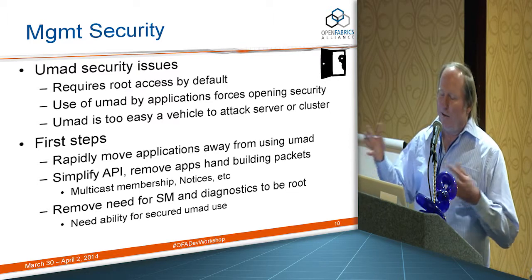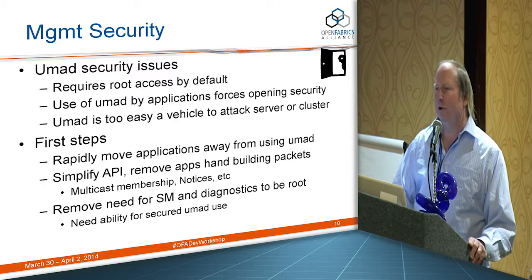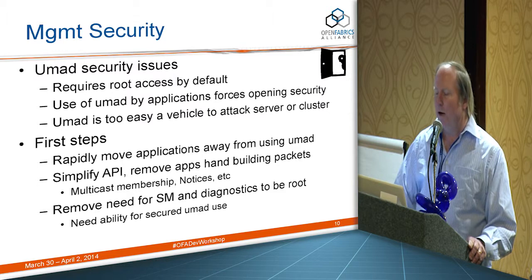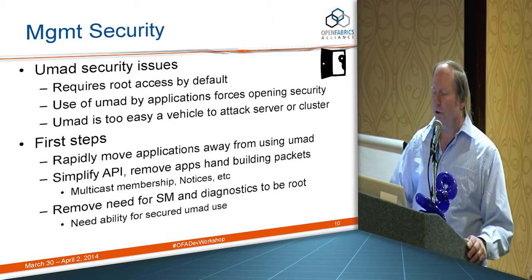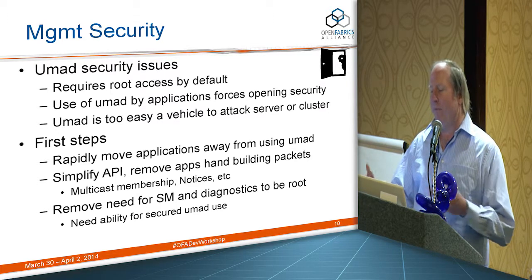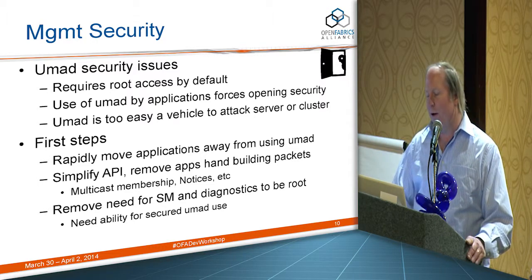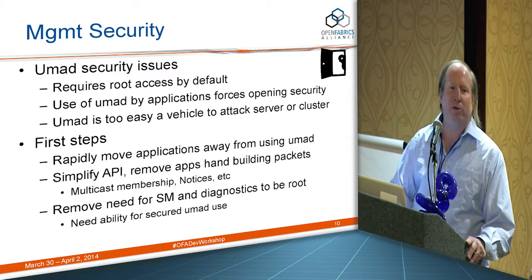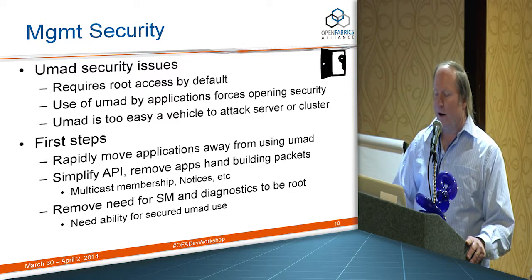So by getting many of these things standardized into APIs that are more at what the application wants to do, instead of telling the app to go hand build the packet and send it out via UMAD, we can start satisfying the customer's needs and start to close some of these security challenges. So we need to get away from telling apps to just go hand build management packets. That's both error prone and has other problems. And it goes beyond just the path records that we were talking about. It includes things like multicast membership and notices and other tools.